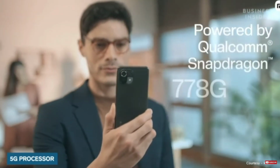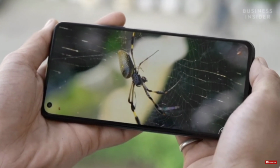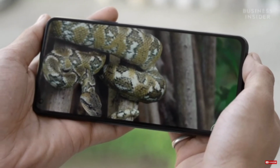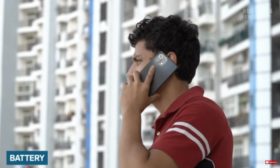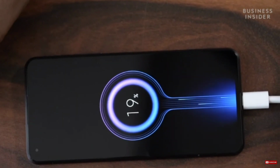This smartphone is powered by Qualcomm Snapdragon 778G 5G chipset with Adreno 642L GPU. This chipset can clock processing speeds up to 3.2 GHz and is supported with liquid cooling technology. This 5G smartphone by Mi comes with a 4250 mAh battery. You get a 33-watt fast charger in the box, which charges the phone at a rapid pace.